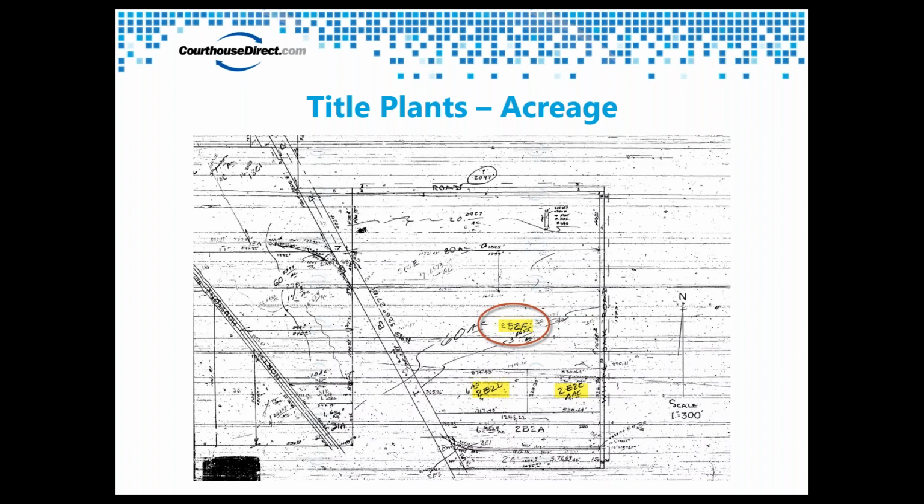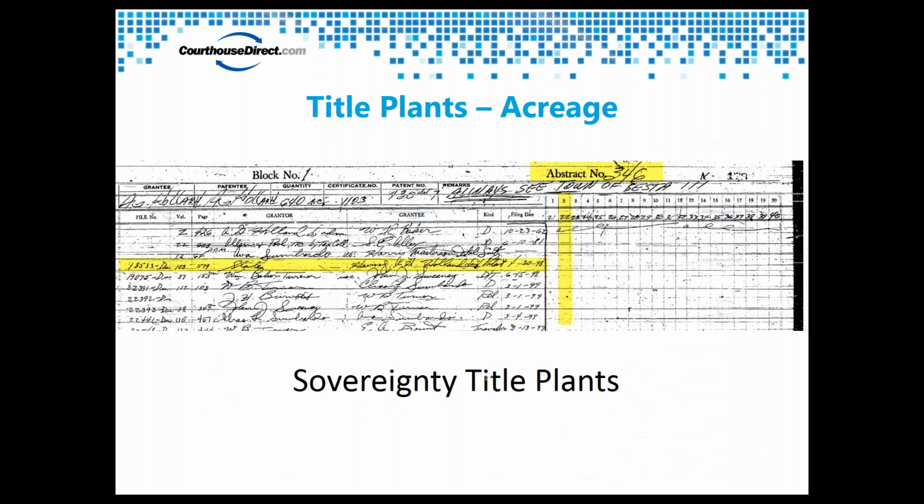So when we're running title in this area, we'll be able to look in column number 2, and then we'll see how that's been broken out into some other records. In this case, we're looking at abstract number 346, and we see that there's a column 2. We would follow that column down and look for any kind of activity. What we typically are able to get out of these tract book plants, and these have been in people's families for 100 years a lot of times, is data that takes us all the way back to sovereignty.